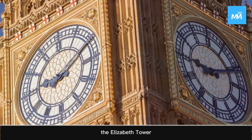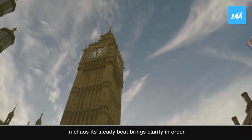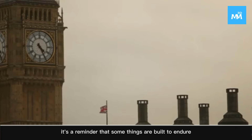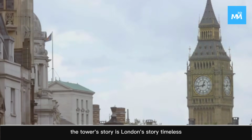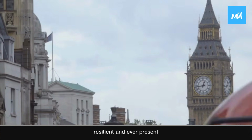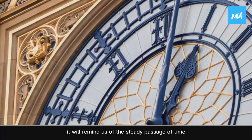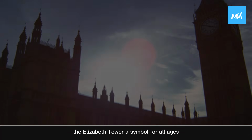The Elizabeth Tower represents the enduring power of a brilliant idea. In chaos, its steady beat brings clarity and order. It's a reminder that some things are built to endure. The tower's story is London's story, timeless, resilient, and ever-present. As long as it stands, it will remind us of the steady passage of time. The Elizabeth Tower, a symbol for all ages.